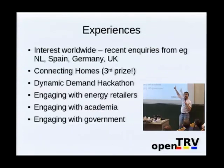And it's quite heartening. We get lots of interest from people in the Netherlands saying, can we possibly control our university dorms with your system? I said, well, not quite yet, not till we've tested a bit more. We won a prize in connecting homes, which is nice. We entered a hackathon. Martin and John here were helping out. Had to simplify our proposition and threw away the wrong half of the proposition, unfortunately, so we didn't win that one.